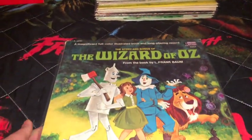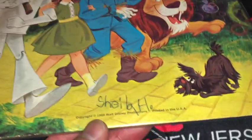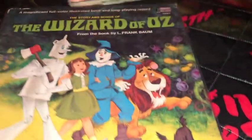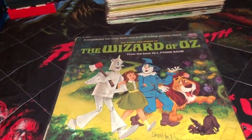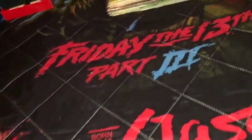Here's the Wizard of Oz. All of these were 99 cents a piece. Another Disneyland record. Looked like this belonged to a girl named Sheila Ho from 1969. That's pretty cool. I think that artwork alone, just this retro feel, is worth 99 cents, let alone you get the record and all that.